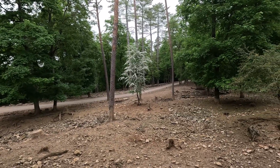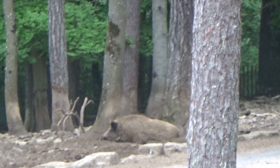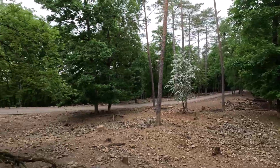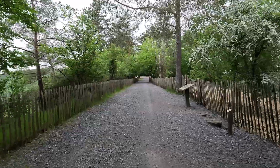There's also a kind of bus jeep safari type thing going through this enclosure. That's what the road is for. We can see the boar lying in the back there. And yeah, not much else to say about this one either really, just a very nice large bit of forest with the boars in it.